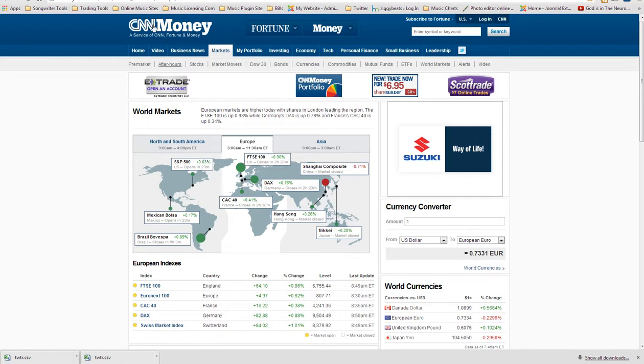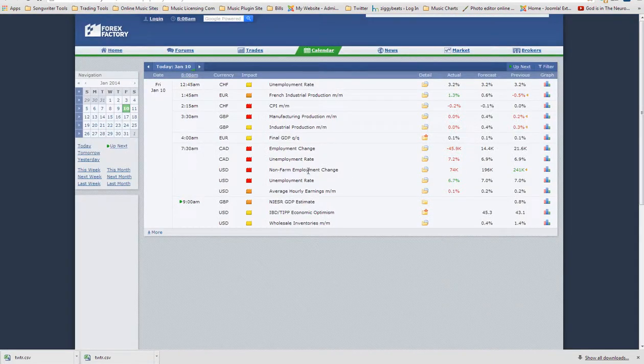Might get a pop. In regards to the economic calendar, we see that the USD has a non-farm employment change, and it was negative 74, and the unemployment rate was 6.7, positive. So that definitely brought some action to the euro. Let's get into the charts.